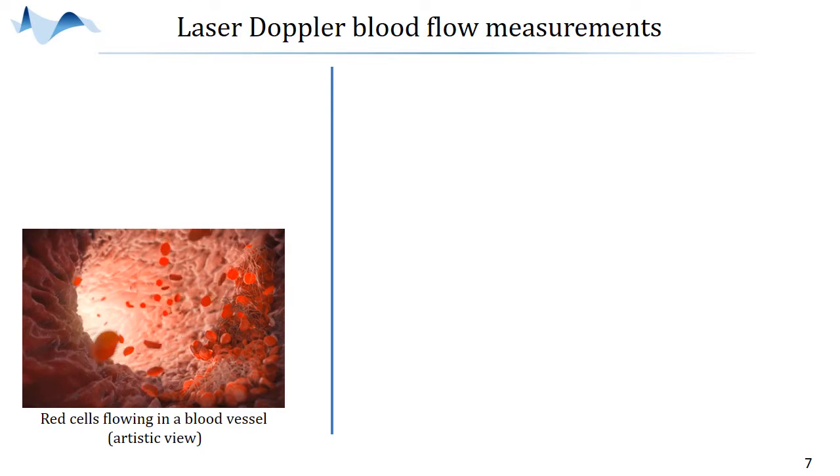So our technology, called laser Doppler holography, is based on the laser Doppler concept to make blood flow measurements. And here's how it works. Imagine the eye looks something like this. Inside the blood vessels you have red cells flowing at very high speed compared to the rest of the vessel.